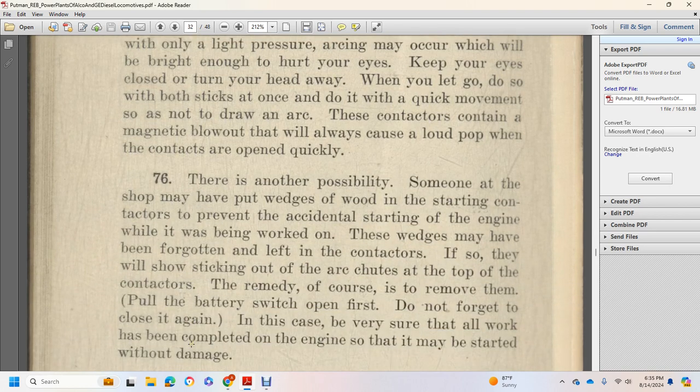76. There's another possibility. Someone at the shop may have put wedges of wood in with the contactor to prevent accidental starting of the engine while it is being worked on. Wedges may have then been forgotten and left on the contactors, so if they show sticking out of the arc chute or the top of the contactors, the remedy, of course, is to remove them.